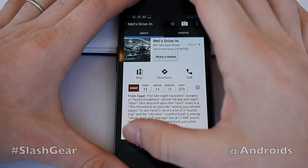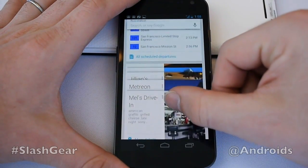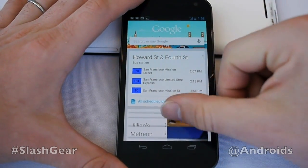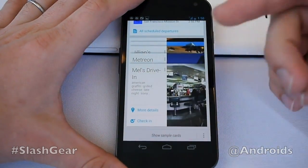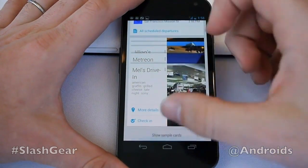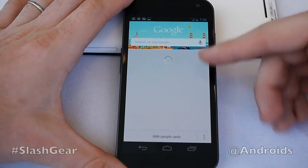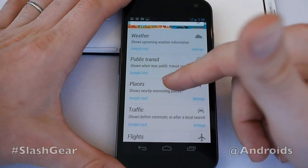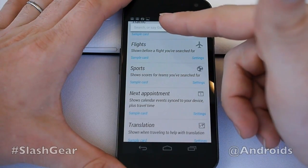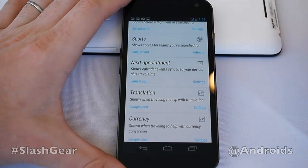What this service essentially is with Google Now is connections to all your other different Google services. It works with your Google search. It also works with your GPS to connect to things like Google Maps, as well as Google Navigation and stuff like that. Some sample cards are shown because not everything's prepared quite yet, and we're not necessarily in an area where everything will work. You've got everything with sports. If you search for sports teams, it'll automatically log that and show you scores from those teams in the future.